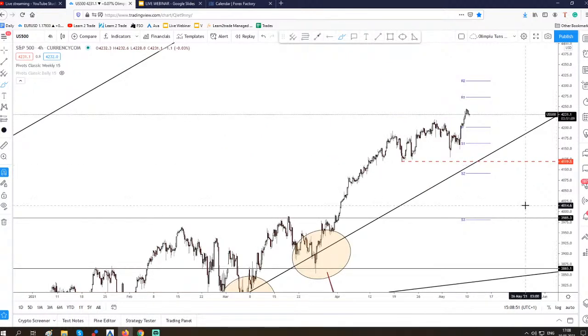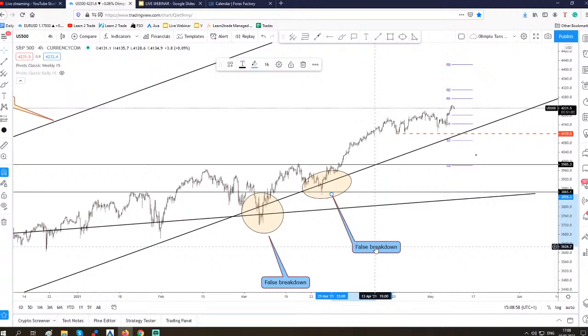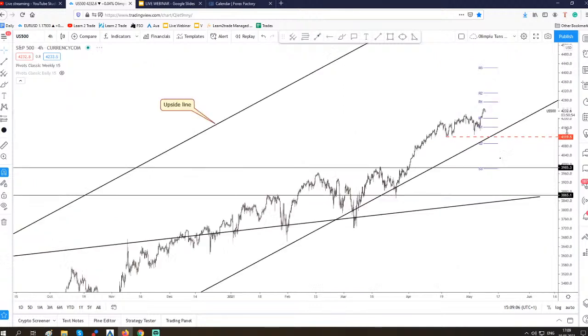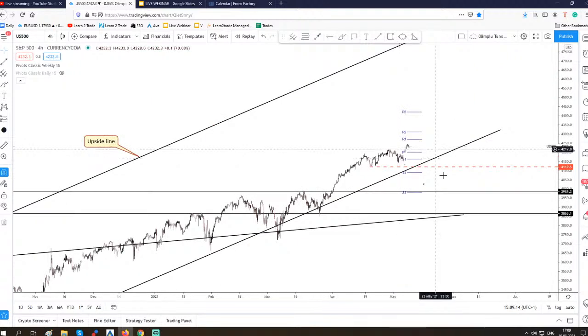So the bias is still bullish here, guys. The price is traded far above a major uptrend line, so the bias is still bullish, guys. We had the temporary consolidation here, and now we have a new higher high confirming strong buyers and the potential for further growth if the US dollar will continue to depreciate, guys.